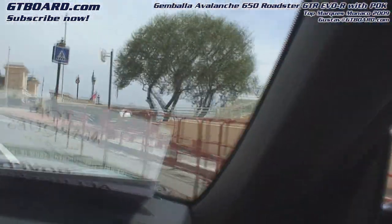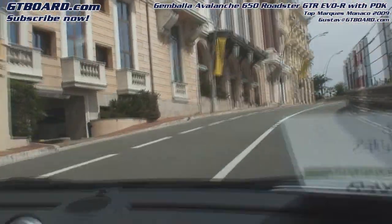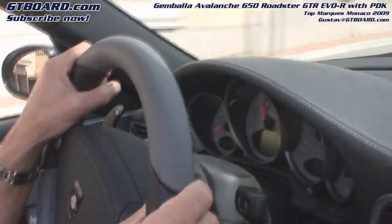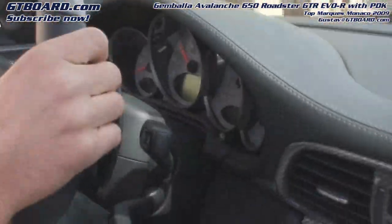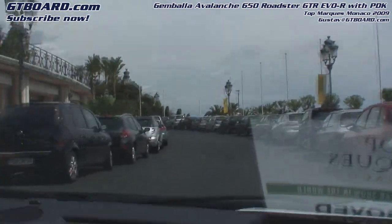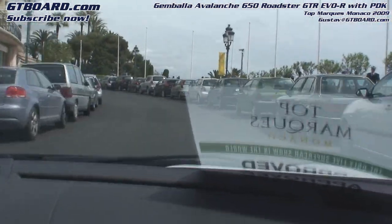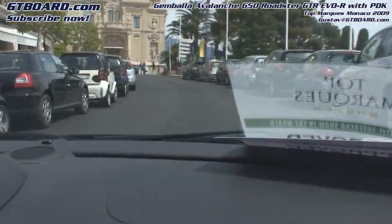This is almost the attention of Koenigsegg. That's a good sign. That's a very good sign. Yeah, for half of the money or something. But it's a very good sign, and you will see it for sure. I mean, now it's lunchtime, but you will see it for sure here at the casino area. All the tourists, all the people who are here, if they see this Avalanche, they say, wow.